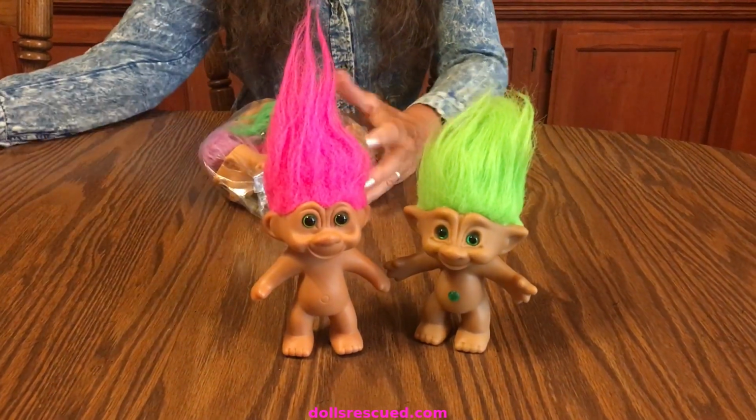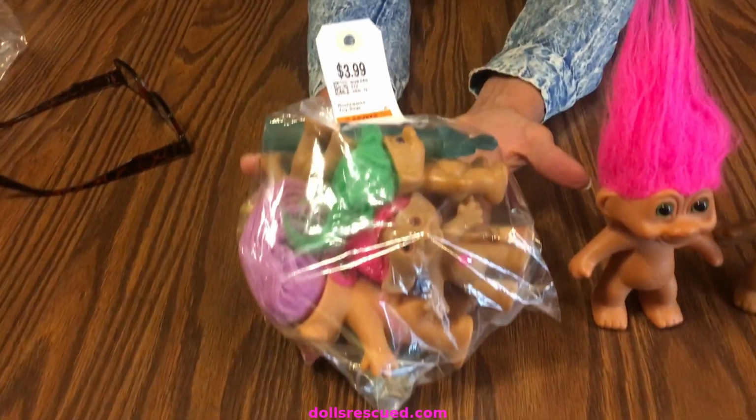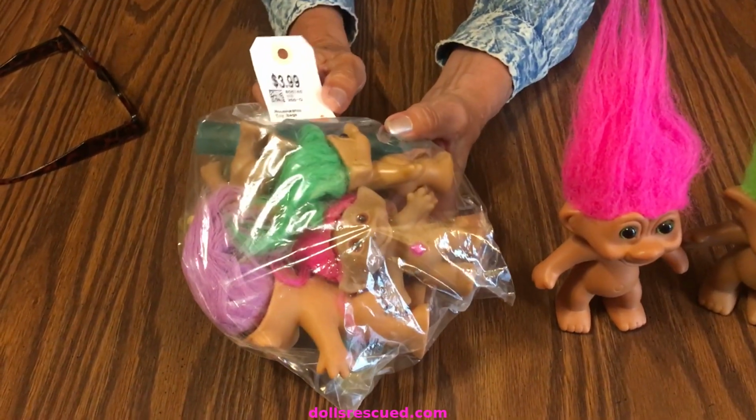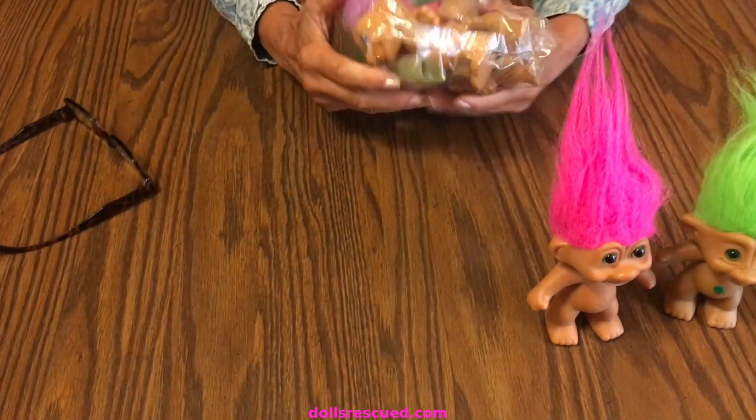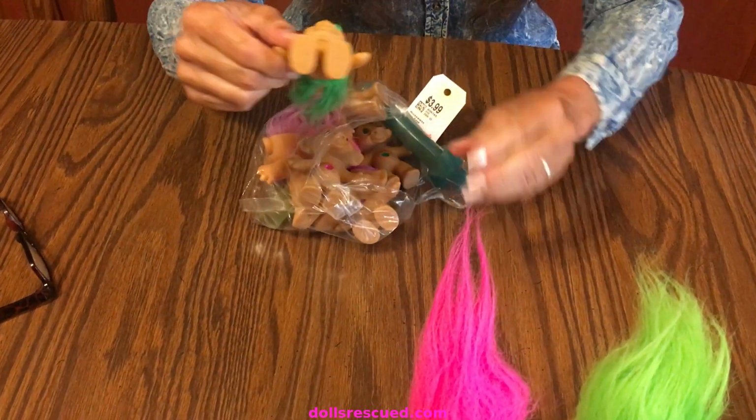That's a Jewel Belly. And then I found this bag full, and it looks like there's some good stuff in here for $4, but I thought I counted at least 5, if not 6. So let's see what we got.